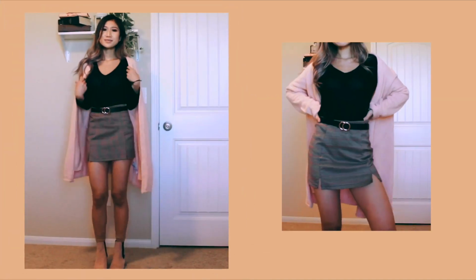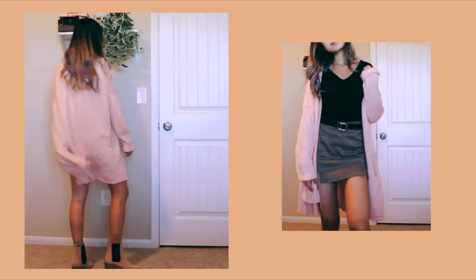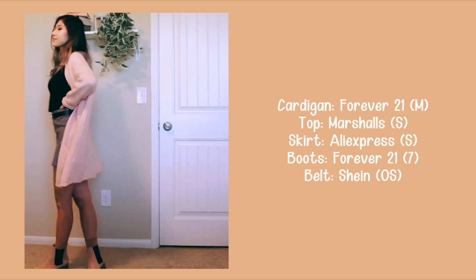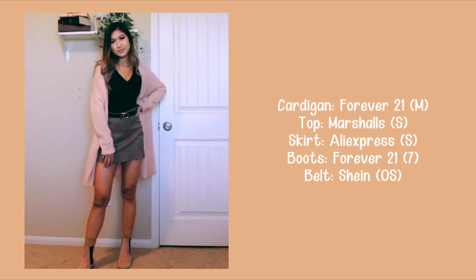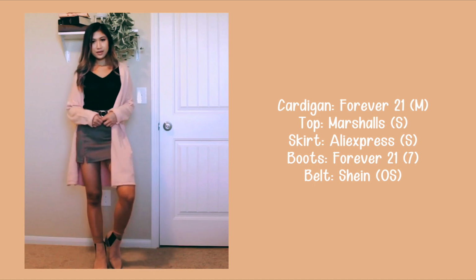Moving on to the next outfit, and yes, I have ditched the turtleneck for this black long sleeve top with a V-cut neck. I paired it with this plaid skirt with two slits on the side, and to top it off, I have on this long light pink cardigan that I matched with light pink booties. And I also wore some tan socks that I pulled over the booties.